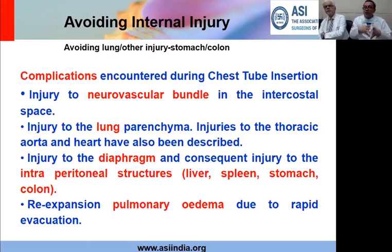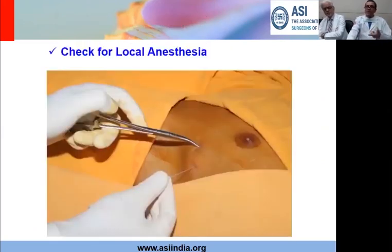And especially in trauma cases, if there is a diaphragmatic rupture and your stomach and colon are lying in the chest, you can actually end up doing a gastrostomy or colostomy while putting a chest tube. So one has to be aware and follow some very basic principles, which I am coming to in the next few slides. Another point is to avoid pulmonary edema, and I'll discuss this point in the subsequent slide.